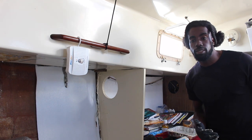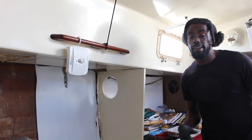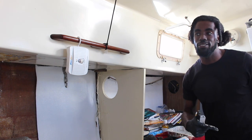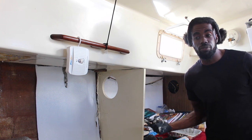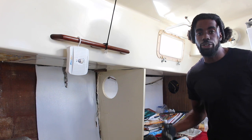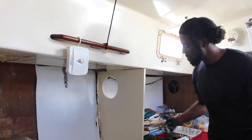I'm supposed to catch a bus to Tampa today. I still am catching a bus, but it got pushed back for like 5 or 6 hours, so I figured it's just enough time to at least get these projects underway. So here we go.